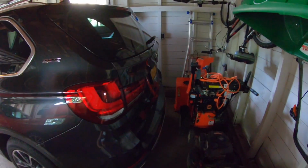All right, so it's a little cramped here in my garage, but usually a little charging station is in the trunk. Got a bike there, I don't really want to hit that. And the lighting is bad.